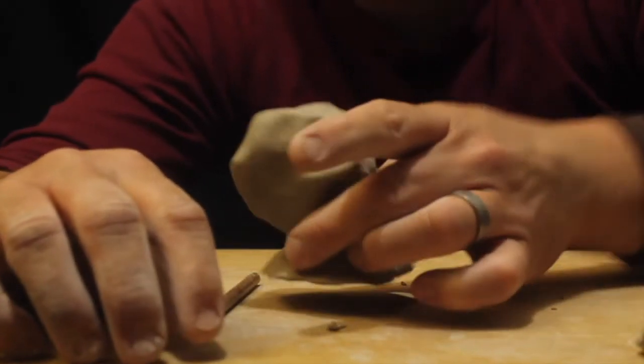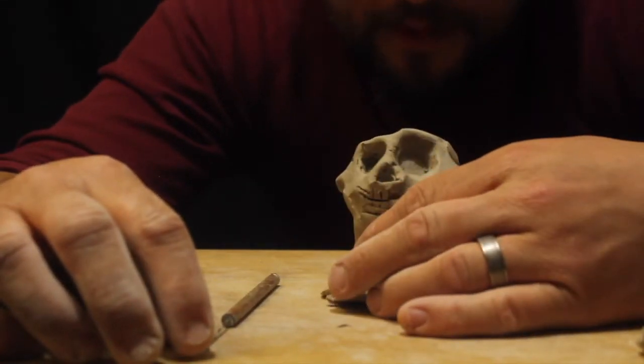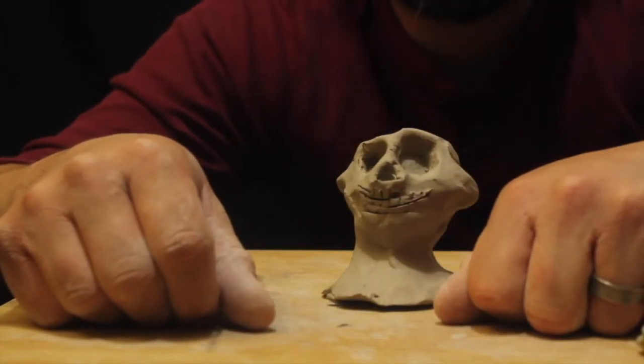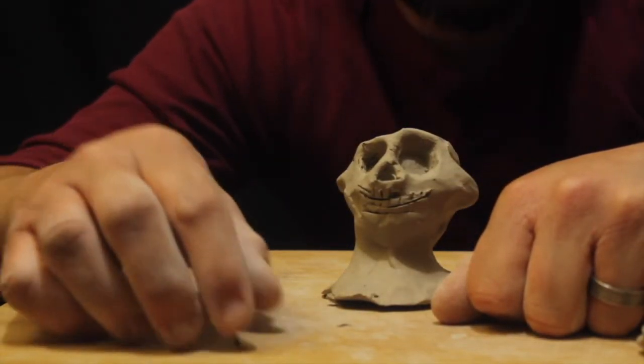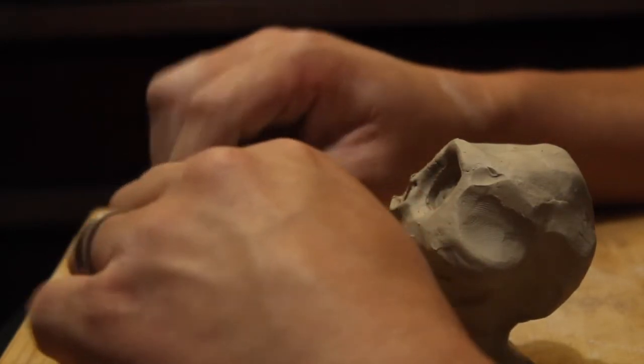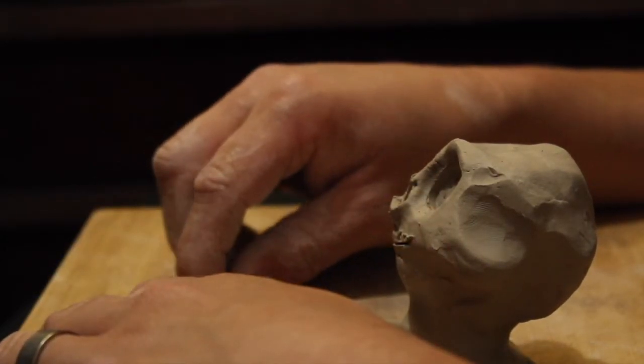I'm going to wrap this in paper towel, damp paper towel. I'm going to put it back in the bag, and then I'm going to write my name on the bag with my class, just so I can be double sure that Mr. Rodriguez knows whose this is.